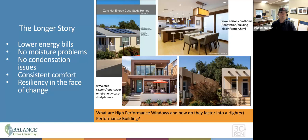Consistent comfort. A window is essentially a large hole in the wall of a building that we try to compensate for in some way. We want that light to come in, and then we put something in there to give it some kind of deterrent from the outside to the inside. So we're building R20 to R30 walls, and then we're putting a window in there that's like an R2. So it's essentially a giant hole in your wall. So we're going to try to stop doing that.